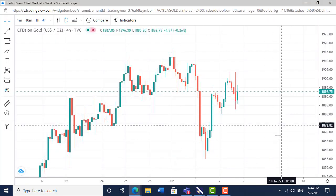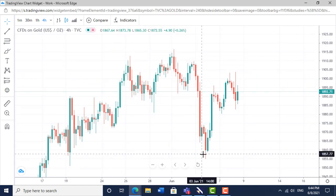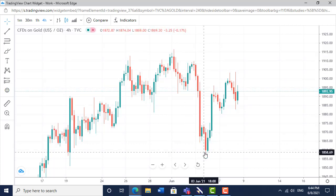If we go to the gold price, that is a 4-hour chart of spot gold. And as you can see, it pulled back and pulled back savagely last Thursday. It actually fell, as you can see, in 5 waves.